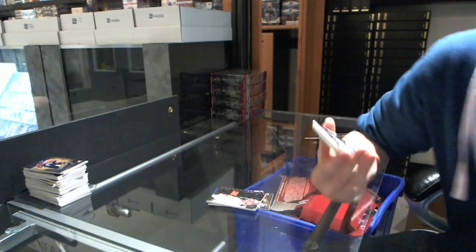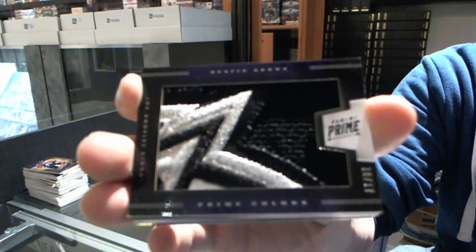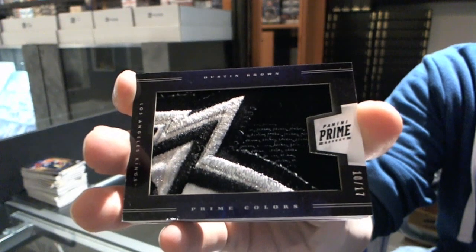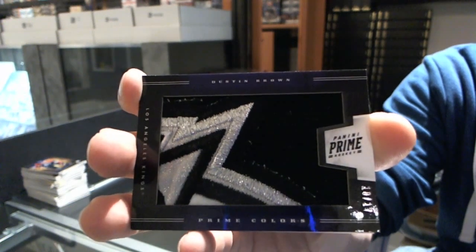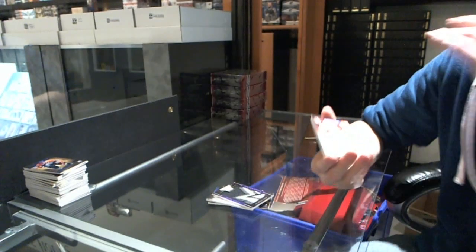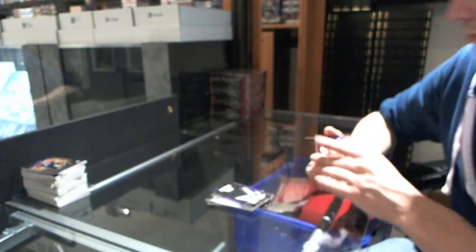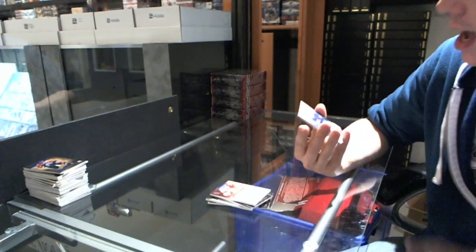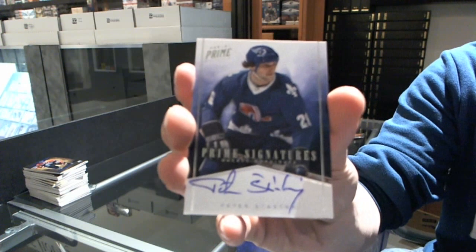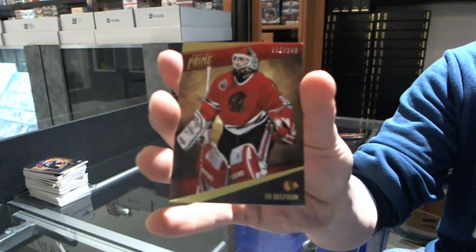Numbered 10/17, Prime Colors, Horizontal Patch, for the LA Kings, Dustin Brown. Yep. It's one of those days. We've got a Primetime Rookie Jersey Auto, number 50 for the Montreal Canadiens, Aaron Palushaj. We've got a Prime Signatures, number 99 for the Quebec Nordiques, a.k.a. the Colorado Avalanche, Peter Stastny. And a base card 249 for the Chicago Blackhawks, Ed Belfour.